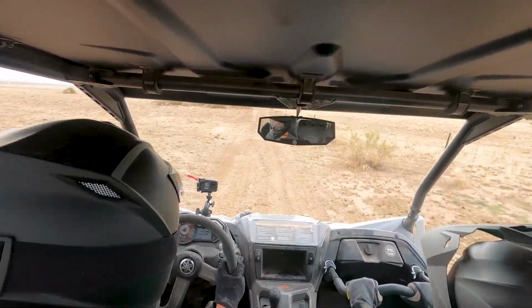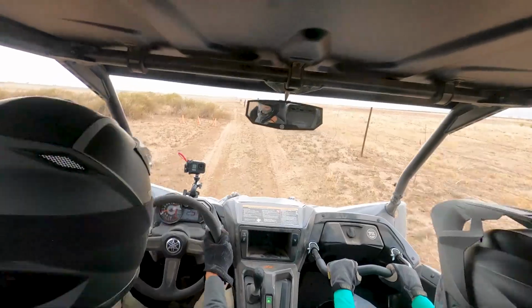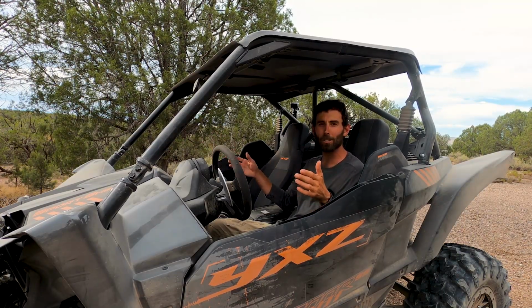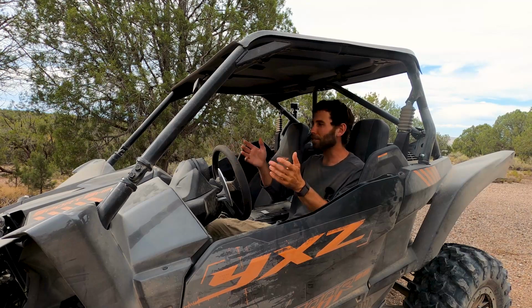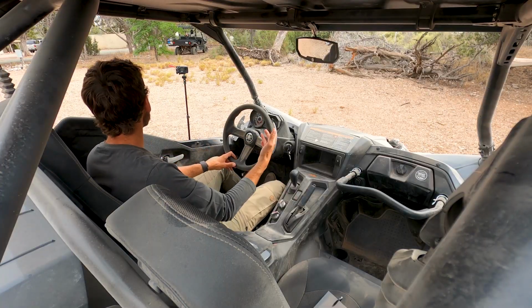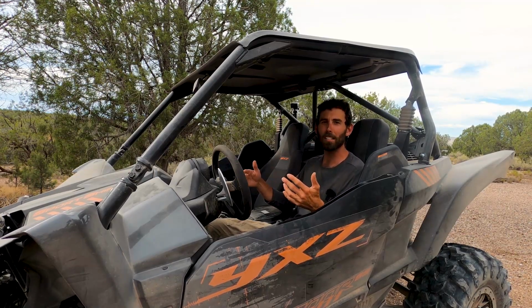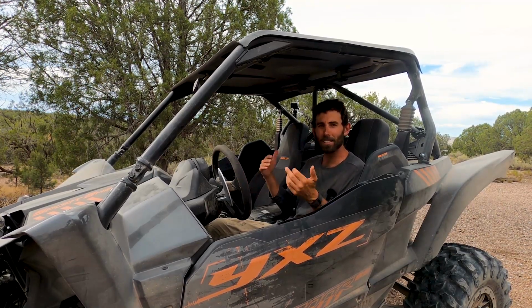But driving this thing here at Gunsite, I've actually liked how small and nimble it is. It's got a shorter wheelbase. It's only 64 inches wide. So you're getting around in these little bushes a lot. And then when you get out into the open, you can put that power to the ground and have a lot more fun because it doesn't have a CVT.